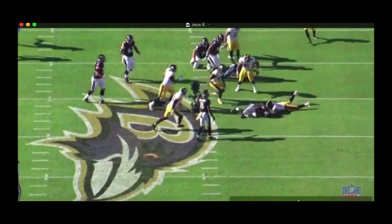Film sessions coming this week from our victory over the Cincinnati Bengals, the hated Bengals, the Who Dey Bengals. Why that's stupid? It should be Who Dat, the Saints. That's what we love, the Saints. Not Who Dey. But we got the victory. Lamar got his first victory. That's a good thing. I don't know if you guys noticed the post-game speech, the good speech from John Harbaugh.